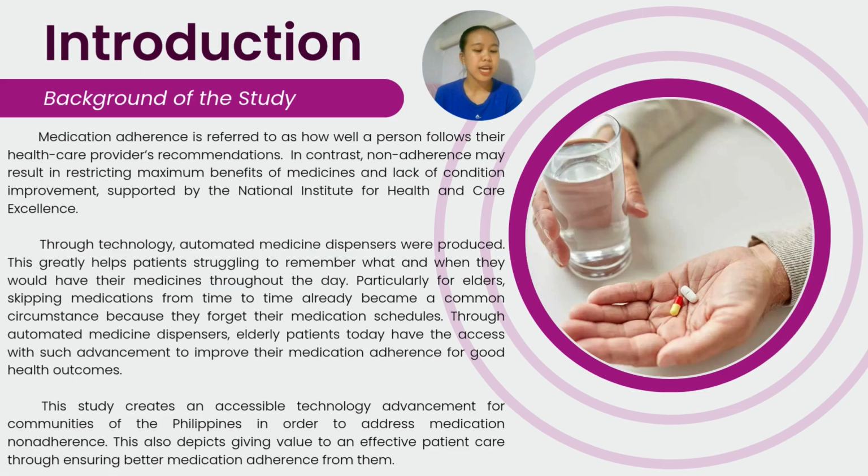Particularly for elders, skipping medications from time to time has become a common circumstance because they forget their medication schedules. Through automated medicine dispensers, elderly patients today have access to such advancement to improve their medication adherence for good health outcomes. As automated medicine dispensers are evidently not fully known and accessible, considering the lack of awareness and their costs, it is essential to design them suitable for the masses in terms of operation and cost.